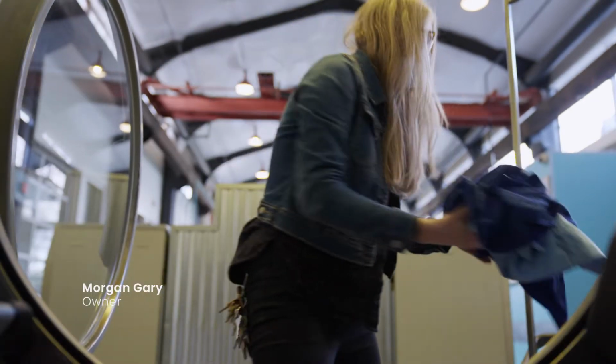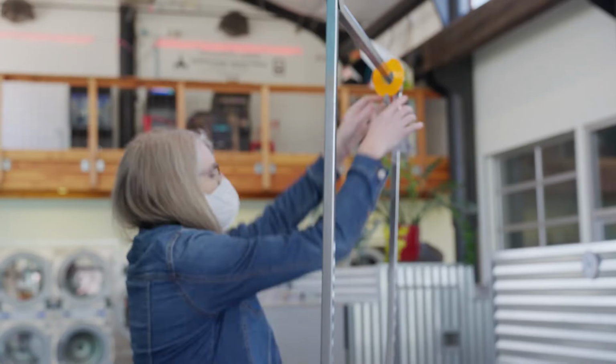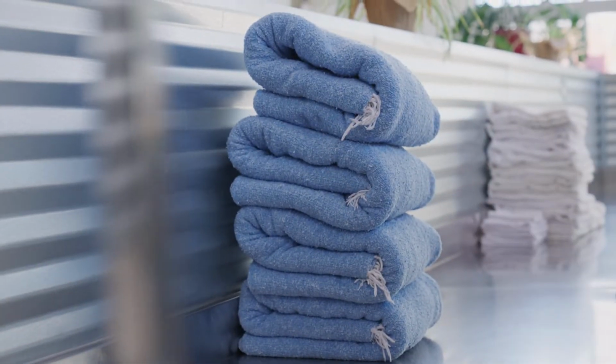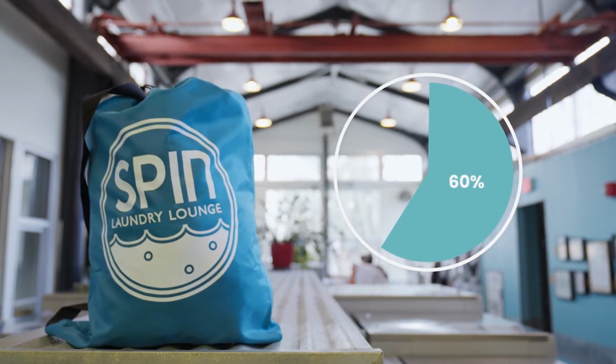Doing laundry in itself is sustainable. You're caring for your clothes, you're making sure that they can last a long time, and you're reusing them. But since laundry is just a chore that we do automatically, it's easy to not think about the impact. 40 to 60% of your utility bill is directly related to laundry.